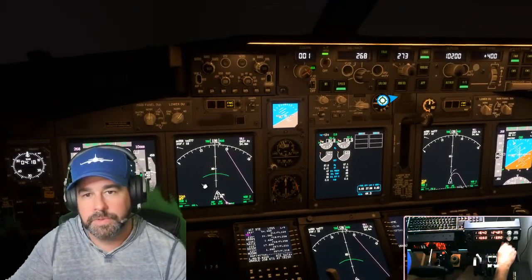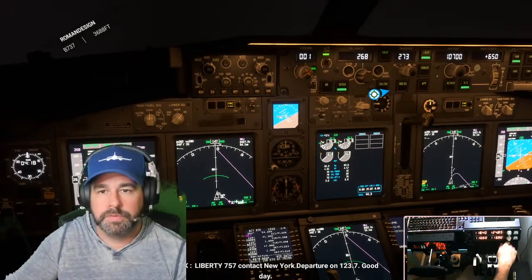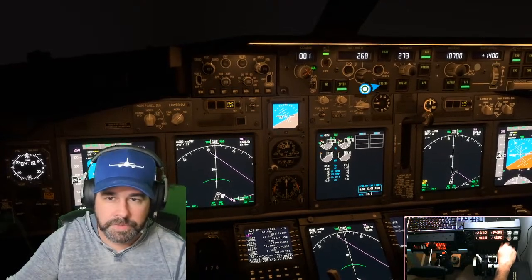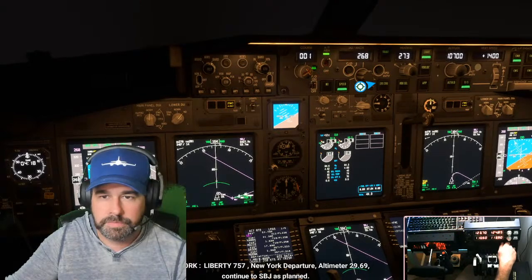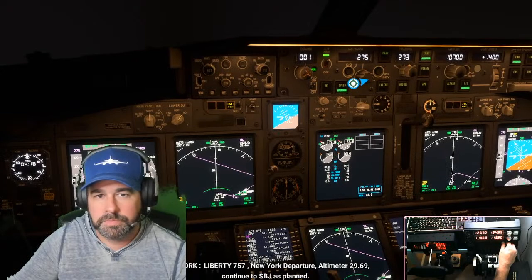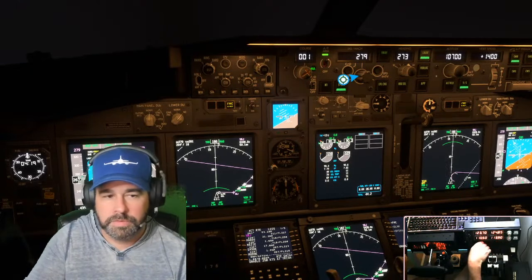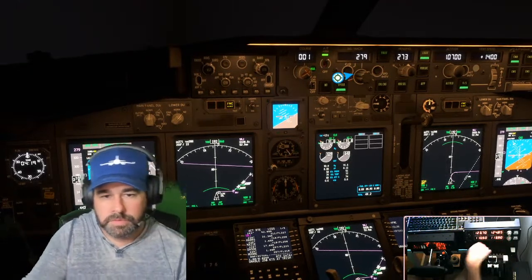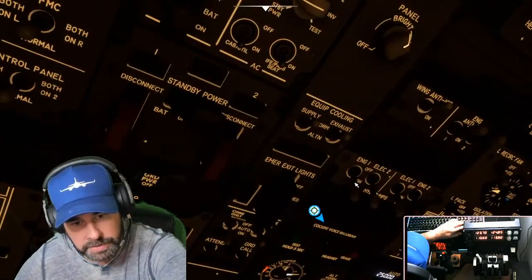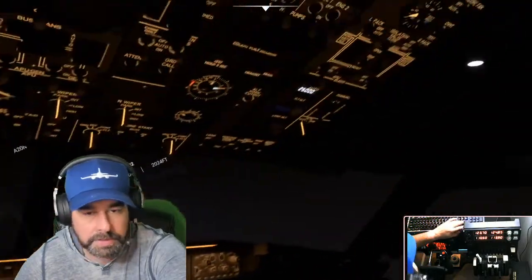Two niner six niner 275 10,700 feet. All right, now we're getting somewhere. 123.7. Good day. A little bit of rain and stuff, so let's go ahead and get the anti-icers on just in case.